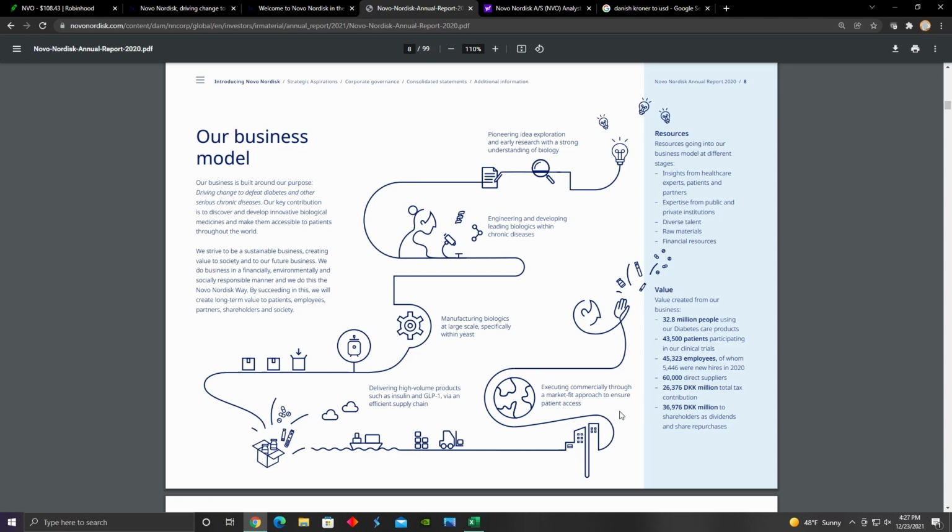And so we can see this is their business model. They essentially start by just researching, then they engineer it, they mass produce it, they distribute it worldwide, and then get it into the hands of their customers as quickly as possible.